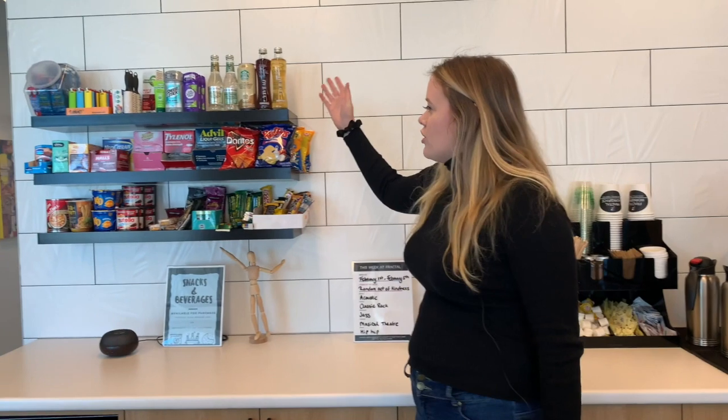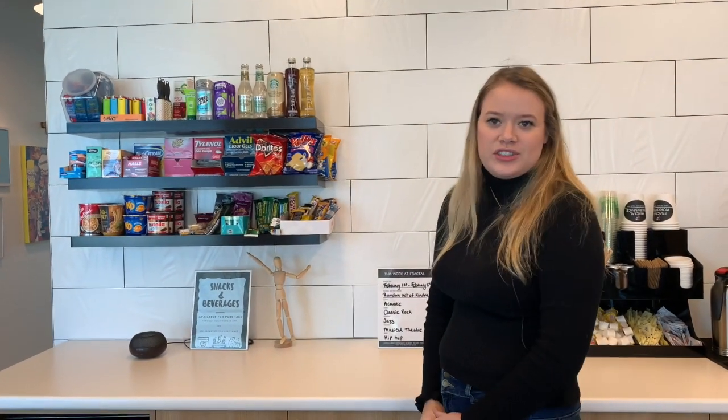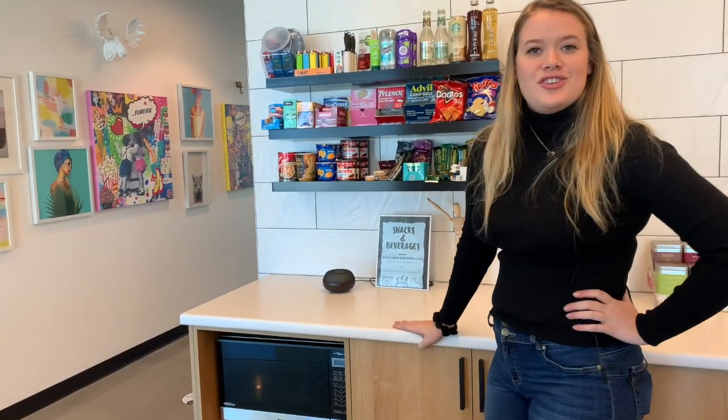We also have our marketplace here, so you can purchase snacks and beverages if you don't want to run home during the day. And then we also have microwaves for our members if you want to bring your lunch, and you can heat it up here and enjoy your day at Fractal.